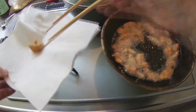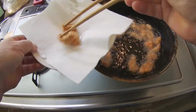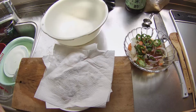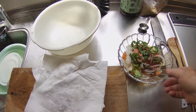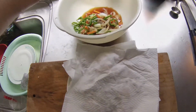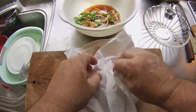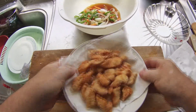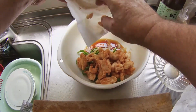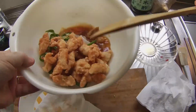Once the chicken is golden brown, I need to remove the excess oil using this plate and paper toweling. Before I add the fried chicken to the nanban sauce, I will put the sauce in a larger bowl. I've already removed the excess oil from the chicken with paper toweling. The chicken needs to be soaked in the nanban sauce prior to serving. I'll use this wooden spoon to speed up the process.